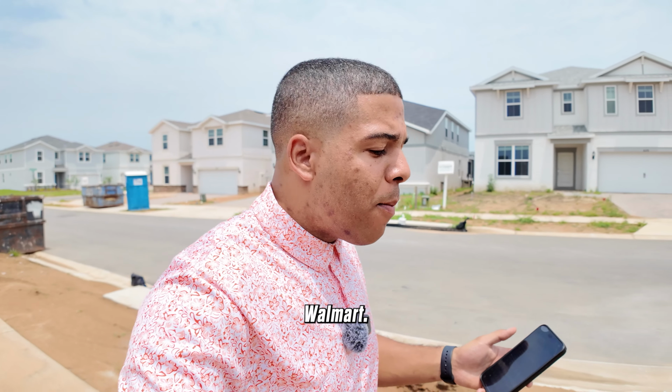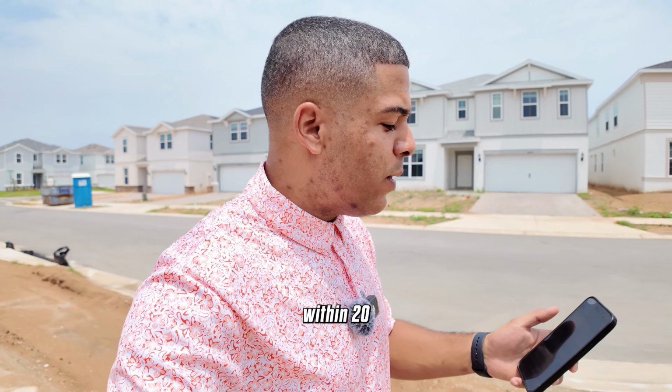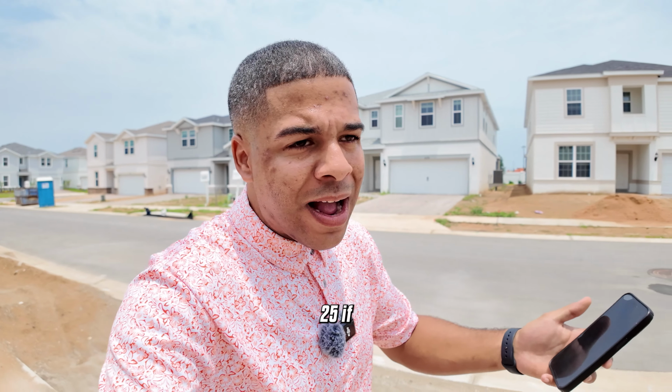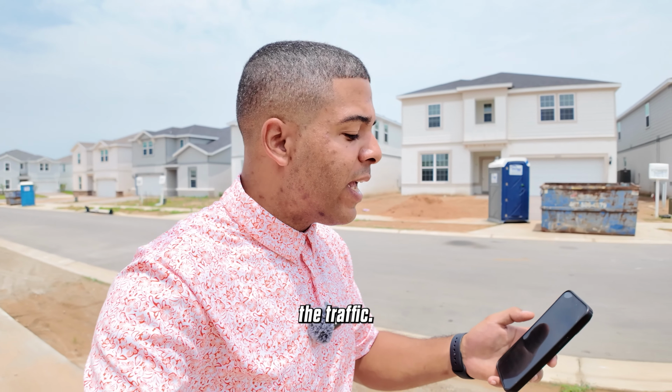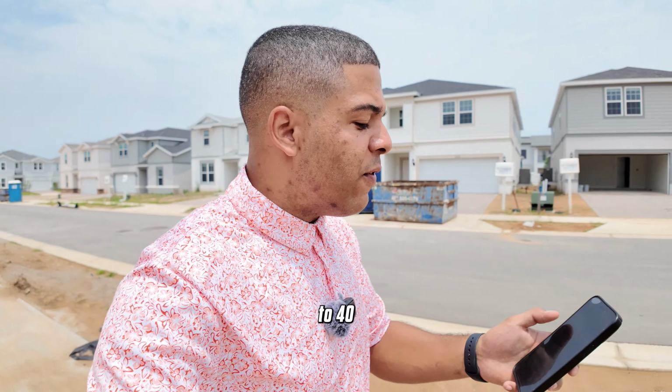Nearby, you guys are gonna have Walmart that's right across the street. You have Target down the street, Publix. There's outlets within 20 to 25 minutes away. Disney is 20 minutes away from here, 25 if there's some traffic. Orlando International Airport, it's about 35 to 45 minutes away, depending on the traffic. Sunset Walk, 10 minutes away. SeaWorld and Universal, 35 to 40 minutes.